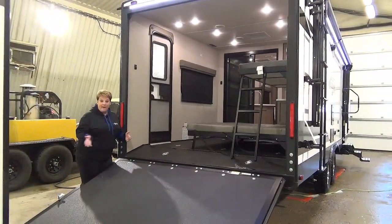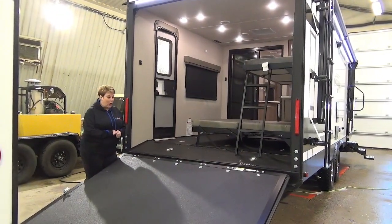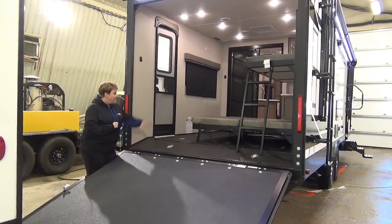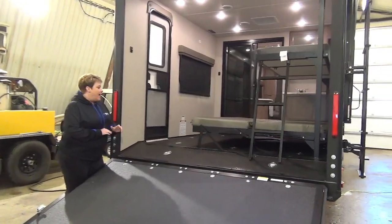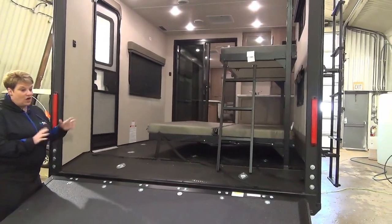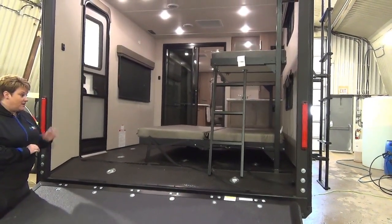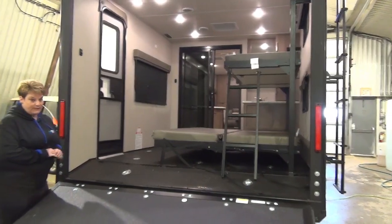So I'm at the very back of the trailer here. Again, this is the Imagine XLS 24 MPR. As you can see, we have the cargo ramp door down. Great sleeping space in the back area here. You've got a queen on the bottom and a single on the top. There's also an option to have a single over a single or just the queen bed as well. So there's a few different sleeping arrangements there.